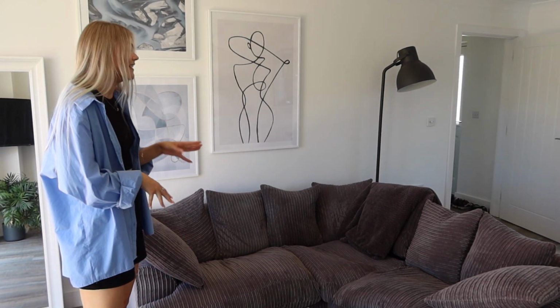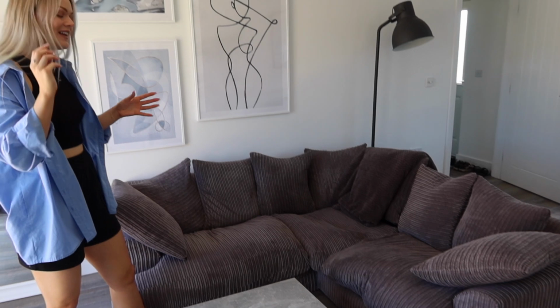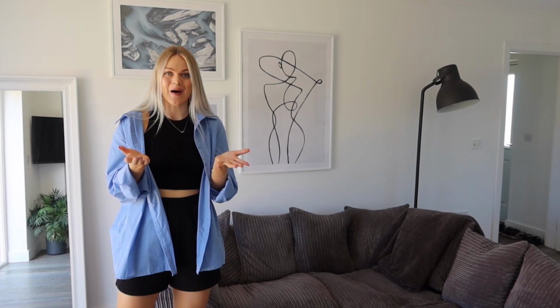I love the style of it and it is quite comfortable, but like you can see here, the cushions are just really high and it's kind of becoming a little bit uncomfortable now. But overall, it's had a good 3 years. I can't bring myself to buy a new sofa.